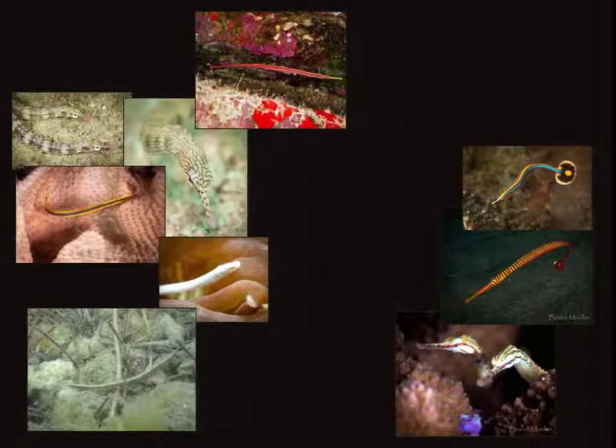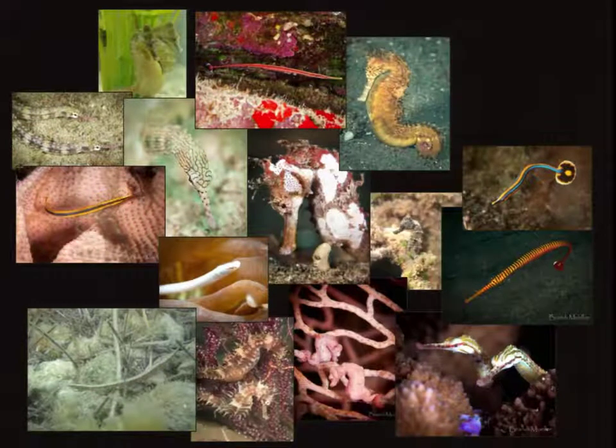Other pipefish species, like this Gulf pipefish here, have brood flaps that enclose their embryos during development. So more specialization from there. Then we have the seahorses, and seahorses are one of the most highly adapted organisms for paternal care that we know of, because seahorses have these well-developed brood pouches in which their offspring develop. And I'll talk more about that. We'll take a peek inside the pouches in just a couple of minutes.